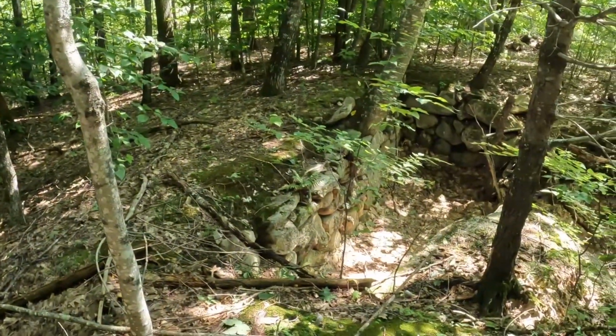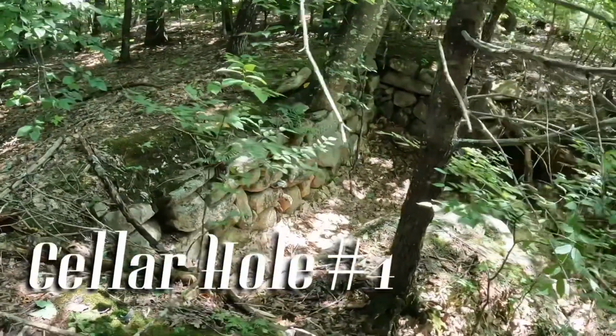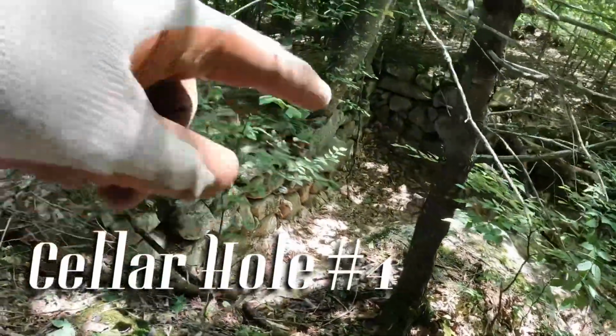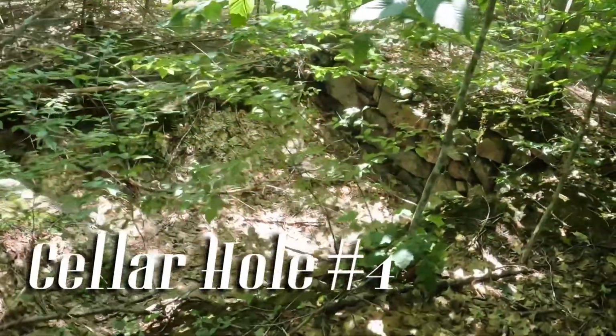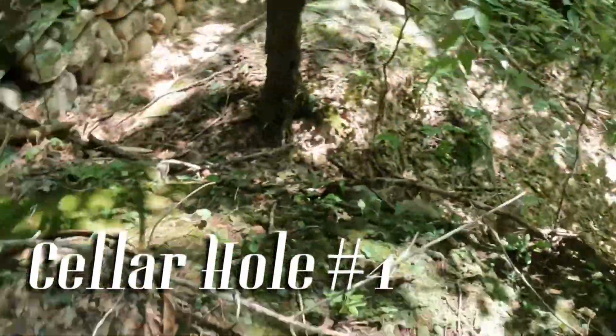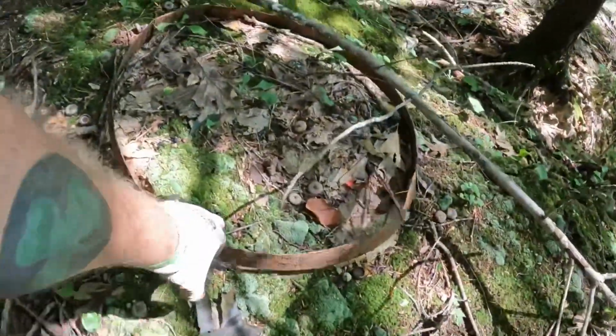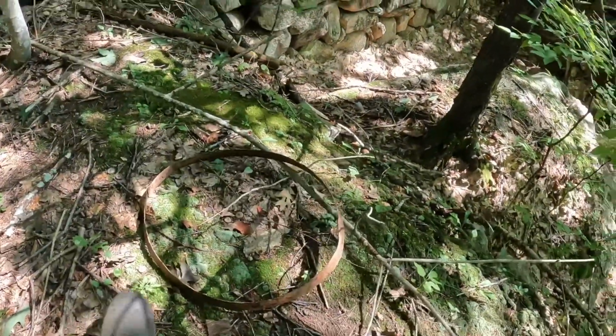Okay, guys, we are at coordinates number 4, and guess what? We are 4 for 4 on cellar holes. You see the old foundation wall? And there's another wall that goes all the way over here. This is a real small one, but still beautiful, still nice. And you can see right here, there's a barrel stave. Those are the telltale signs that somebody has already metal detected here.